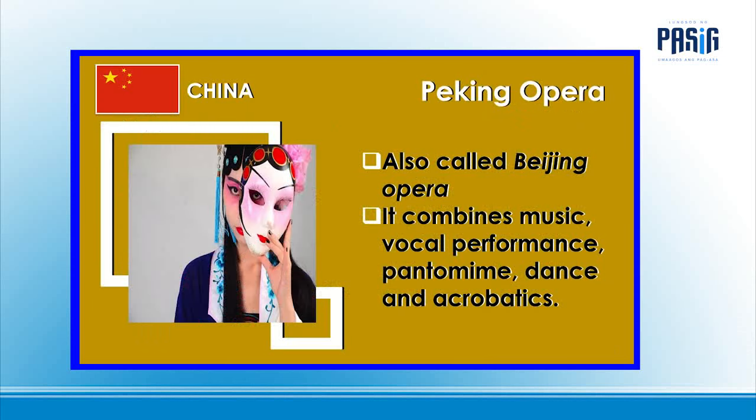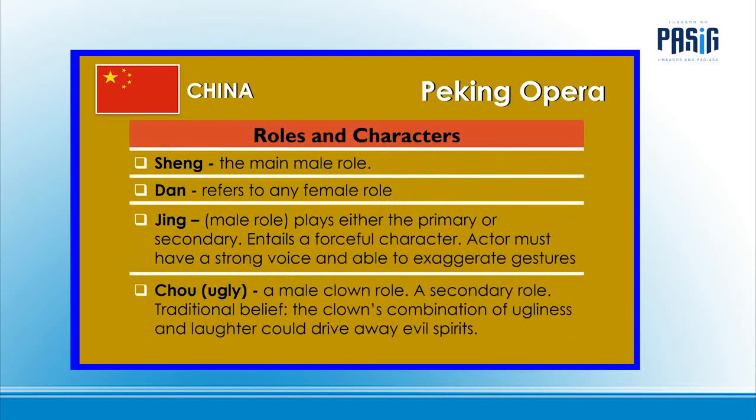China is well known in Peking Opera. It is also called Beijing Opera. It combines music, vocal performance, pantomime, dance, and acrobatics. Here are the different roles and characters in Peking Opera. The main male role is called Sheng, while the female roles are called Dan.